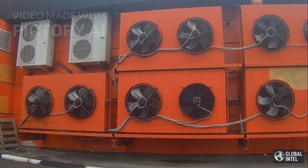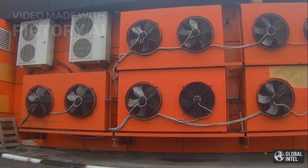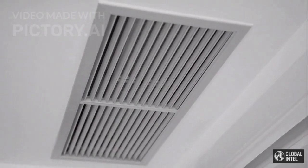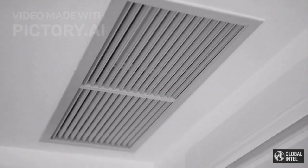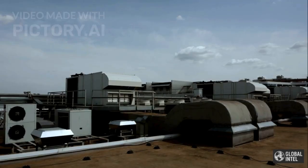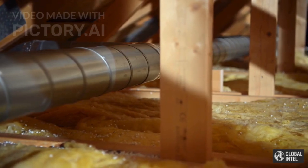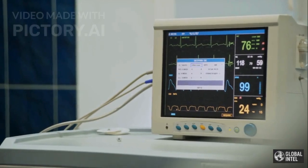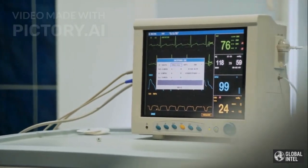Passive ventilation uses no power. It's simple to install and low cost. However, it lacks air filtration and relies heavily on natural airflow. Next is manual ventilation, like hand-cranked air pumps. It works without electricity and allows filtered air intake. Yet, it requires physical effort and has limited output.